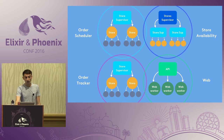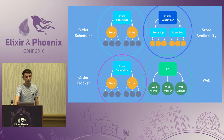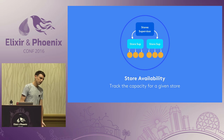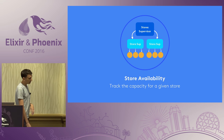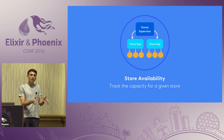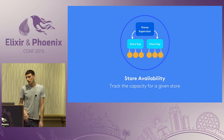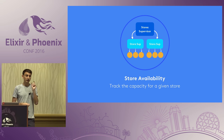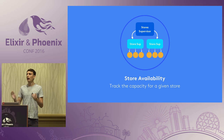And the last part of the system that I want to dig into is probably the most complex part of what we've built, and the most complex application that we built in this tree. So it's the store availability system. As I said earlier, we have a certain number of time slots that you can pick from to place your order. And the store availability system basically keeps track of that time slot and how much capacity a store has.